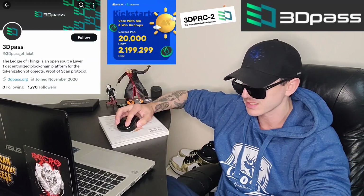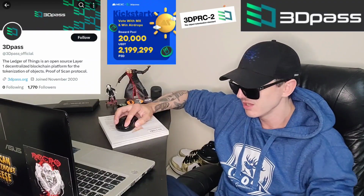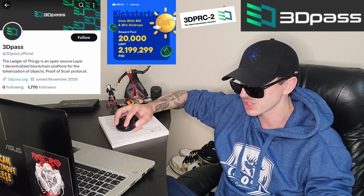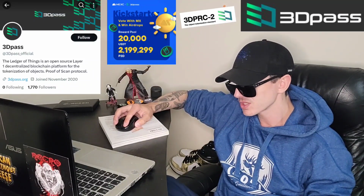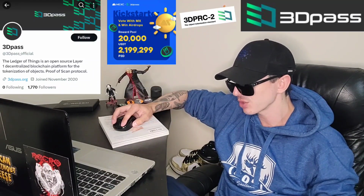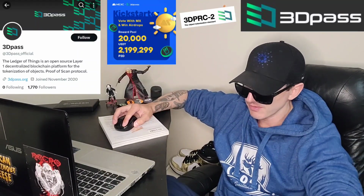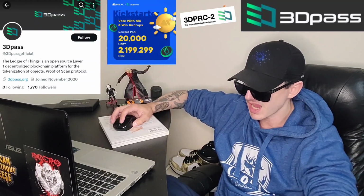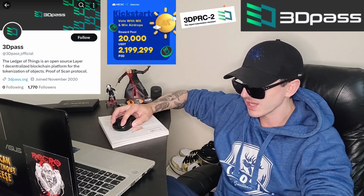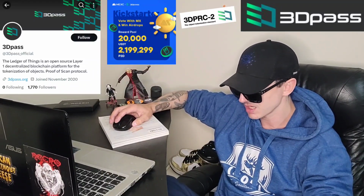So 3DPass allows for anyone to use 3D objects as a seed data for the password or key creation in combination with the owner's biometric data or some additional properties. The multi-object hash ID provides zero-knowledge proof of the object's authenticity and eventually can be recovered by means of scanning. And lastly, we got metaverse, gaming, added reality, IoT, robotics, and AI. So as you can see, there's tons of use cases here.